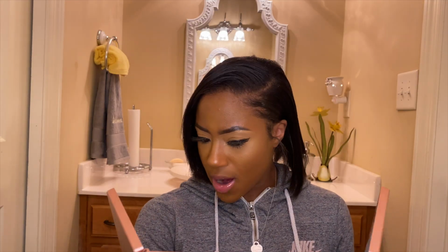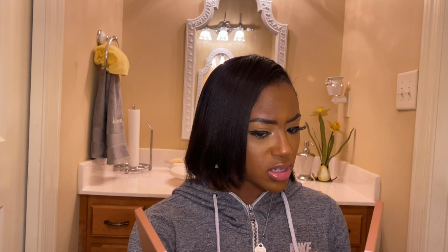I was looking in the video, I could see my concealer. It doesn't even look blended in anymore. It looks like it's not clumping, but it's basically clumping. And I'm like, what? I've never experienced that ever in my life. And I said it looked cakey. It do look cakey now. It doesn't look fresh at all.